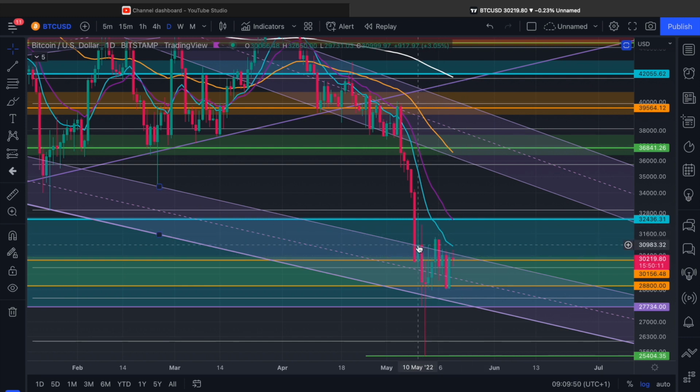It's lining up nicely with 31k. So when we kiss that, what's going to happen? Are we going to close below it? If so, we're going to roll over. If we close above it, we're going to get this impulse to 32.4k to the 20 EMA. That's what we're waiting for on the daily time frame.